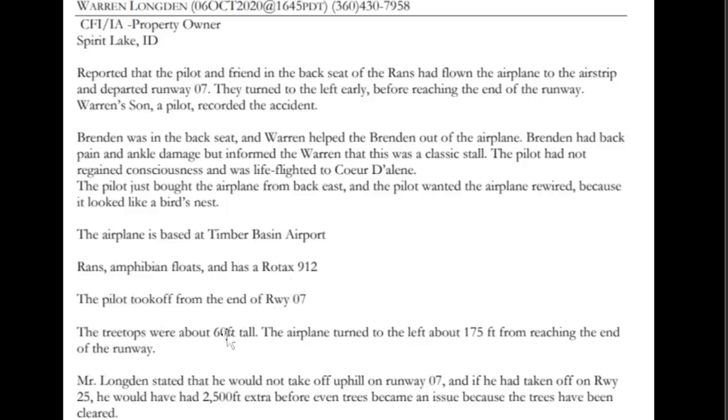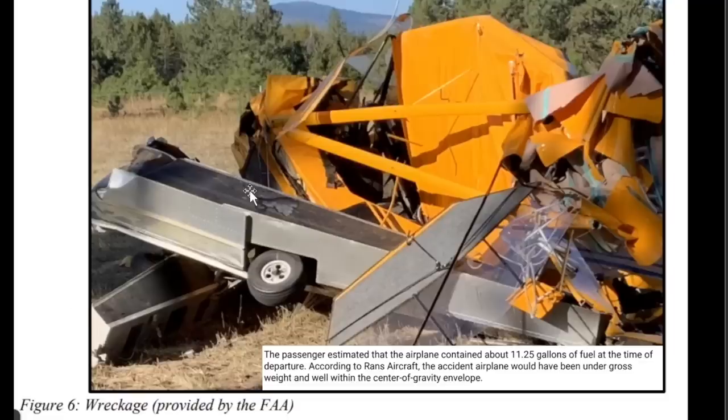The pilot took off from runway 7. The treetops are about 60 feet tall. He turned left at about 175 feet from reaching the end of the runway. Mr. Longden stated that if he had taken off from runway 25, he would have had 2,500 extra feet before the trees, because he had just cleared it. So just some factors. Here's another picture of it. Thank you, FAA, for this picture.